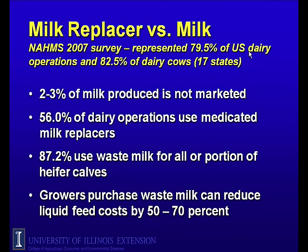Now, waste milk will be a little bit different topic here shortly, as what I just covered as the saleable milk. We also see on the NAHMS data that about 56% of producers will be using milk replacers. Along with that, though, they'll be feeding some waste milk as well. So now we start to ask, how are we going to feed waste milk and milk replacer? How do we do it without upsetting the animal? What's the transition, et cetera.